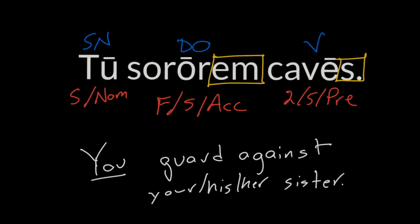All right, that's our last sentence. I hope you've gotten all that down. I hope this has been good practice for you. The primary goal of this was to see some third declension endings in the context of sentences so that you can begin the process of recognizing them and knowing how to translate them.